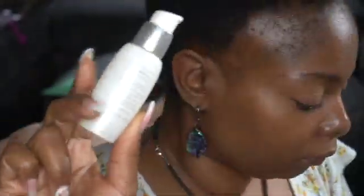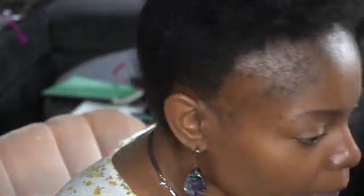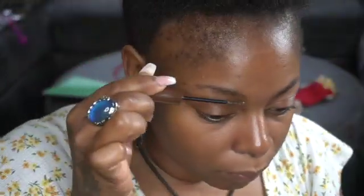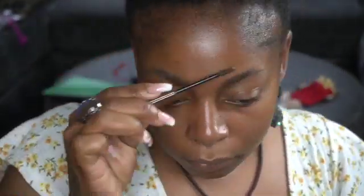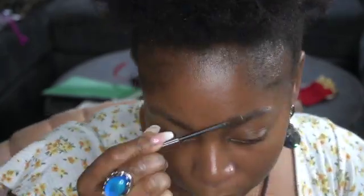So now I'm diving into the Go Glow. This is a priming serum with 24 karat gold. Love this serum. It really allows my foundation to stay on really nice and long. And I even used an SPF by Mary Kay, and then right now I'm applying the Juvia's Place brow product, and I'm using that on my brows.